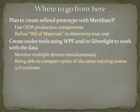So where do we go from here? I would say that the plan is to refine this, make a second prototype with the Meridian P, and then figure out a bill of materials to see the true cost of it, and then really focus on what the tools are once we have the data. Making something that's cool and slick that people would like to use.